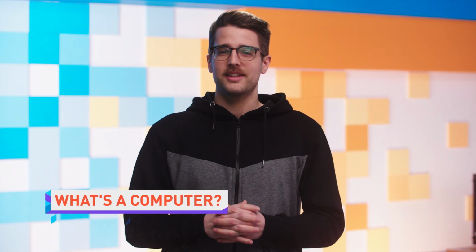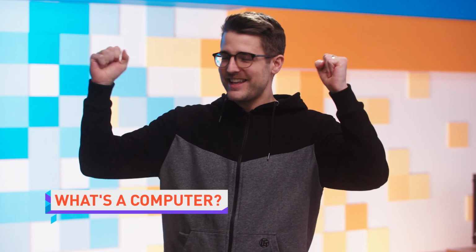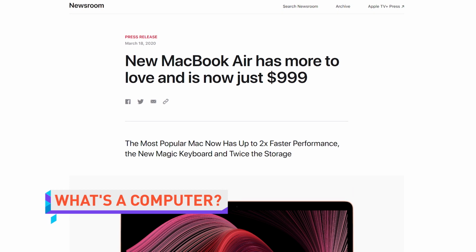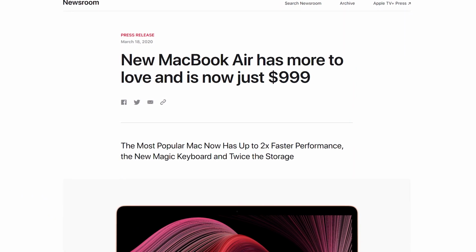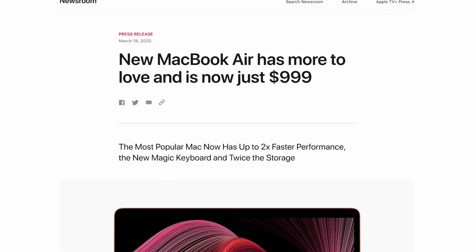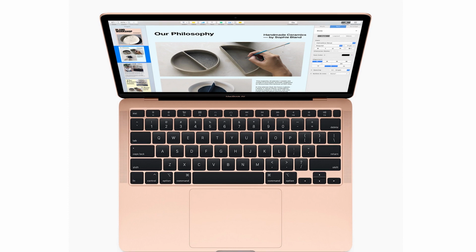Apple has just unveiled an updated iPad Pro and MacBook Air! Yes! The new MacBooks sport 10th gen processors, 8 gigs of RAM, and 256 gigs of storage in the base model. But more importantly, they have the scissor switch magic keyboard instead of the old sinful butterfly keyboard. So that's the important thing.